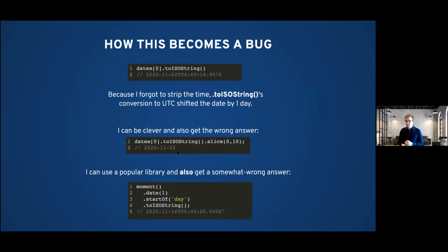Now, maybe I use a library like Moment, where theoretically it's supposed to be a little more direct. And once again, that should be November 1st, and it'll give me November 1st, but it'll actually be November 1st, 5 a.m. UTC, which again, there's a risk there because it's still doing some time zone math. And if my server doesn't expect a UTC timestamp, it might mess things up.